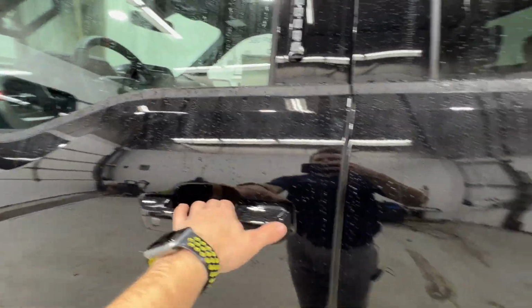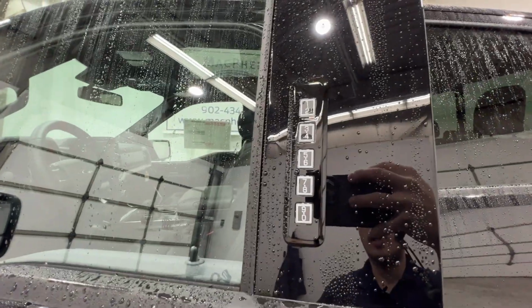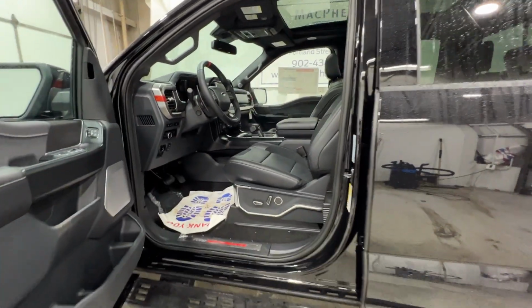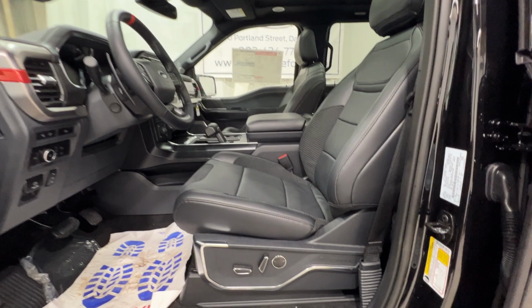And we'll step inside of this F-150 Raptor. We do have the key code there on the door, which allows you to enter the Raptor without having the key fob on you at all. But we'll look at the seats here.